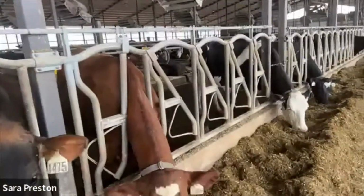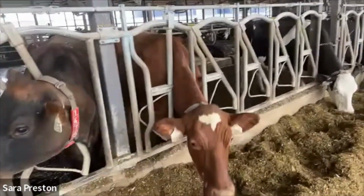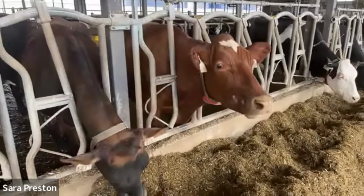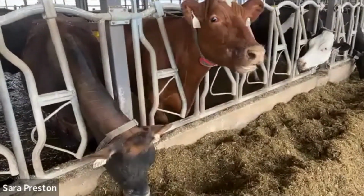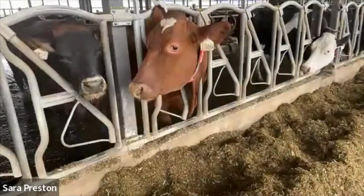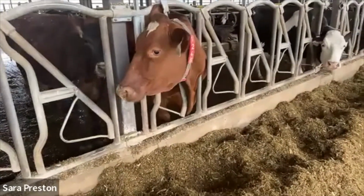Another weight question is, how much does a calf weigh when it's born? Okay, typically when a baby is born, the smallest is about 90 pounds on our farm, and the heaviest that we've had is about 150 pounds. So 100 pounds is pretty common.